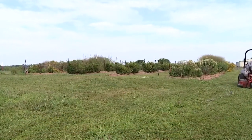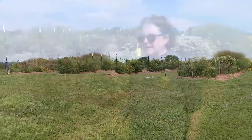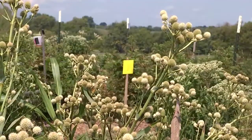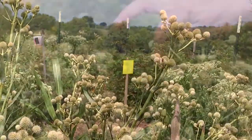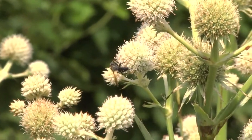This is one of our native perennial border rows. There's a border row on this side and then on the other side. We have 4 of these plots that are bordered by native perennial plants and 4 plots that are just bordered by pasture. These plants are native to Kentucky. This is a rattlesnake master, and this is the actual flower. And right here is a wasp.